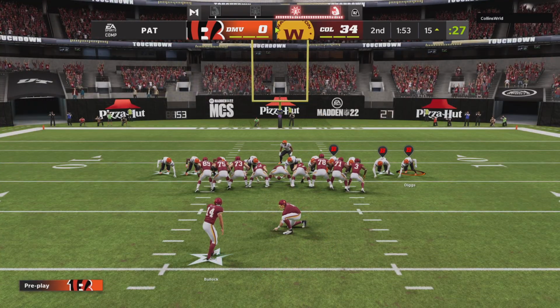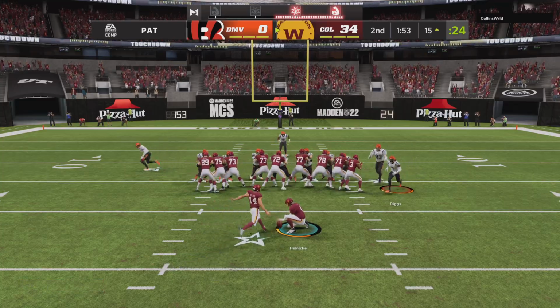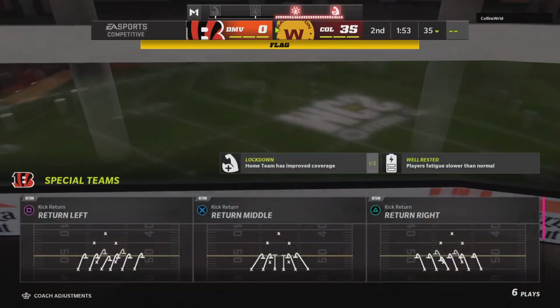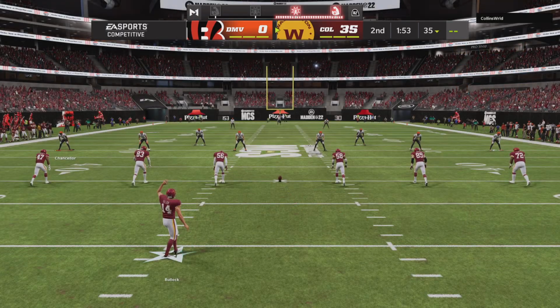Here's Bullock now for the extra point. The PAT would extend their lead, but there is a flag on the play. So they elect to decline it. And why not? Just go ahead and let the play stand, and they'll take that.